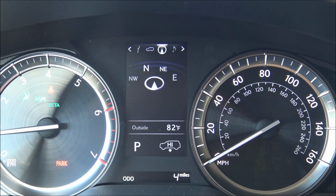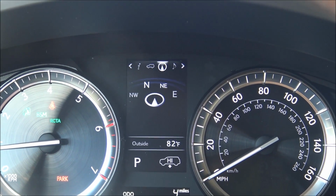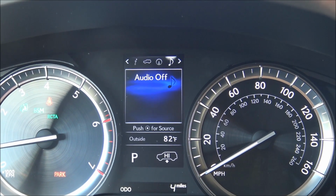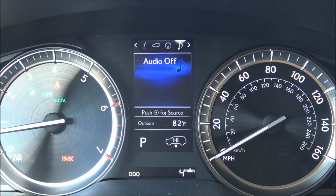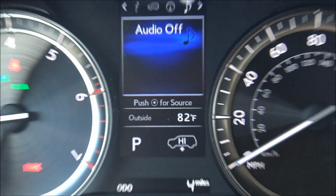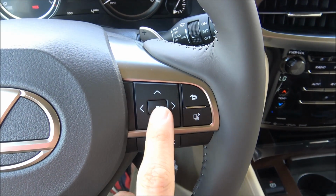So it'll say turn left in 2 miles. It's going to show me different navigational things. Audio. So when I cut the radio on, I'll see my memorized stations and everything. And you see where at the bottom there it says press the dot for source. And that dot is the little center.